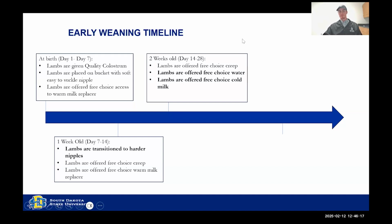So at 2 weeks old, again, creep feed is still in front of them. Here we're going to offer them water, so we're going to put a bucket of water in there, and then we make the switch to cold milk. The lambs will still drink the cold milk; they won't like it, but we're trying at this point in time to get them to start thinking about stopping drinking the milk, and get them more interested in eating the creep.